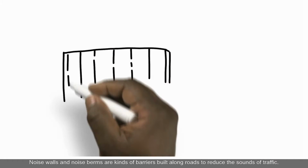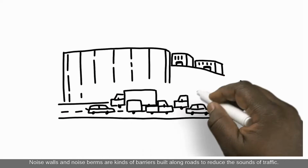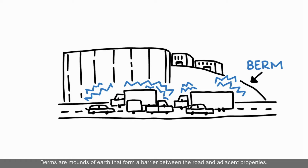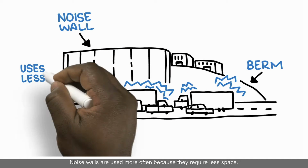Noise walls and noise berms are kinds of barriers built along roads to reduce the sounds of traffic. Berms are mounds of earth that form a barrier between the road and adjacent properties. Noise walls are used more often because they require less space.